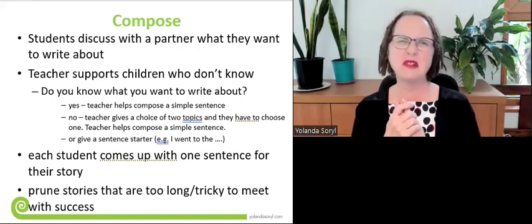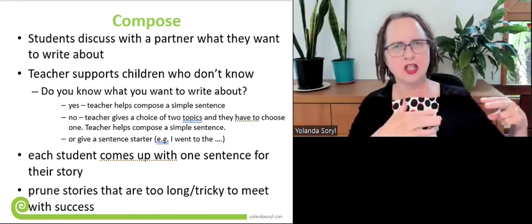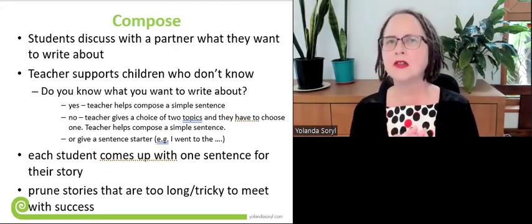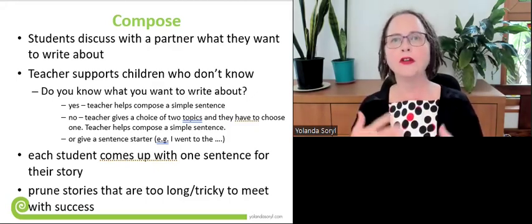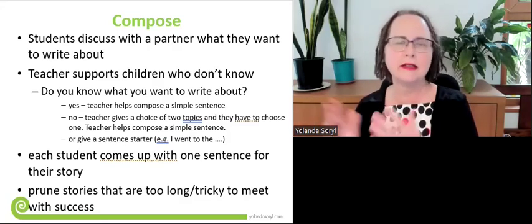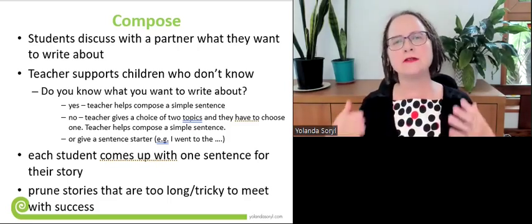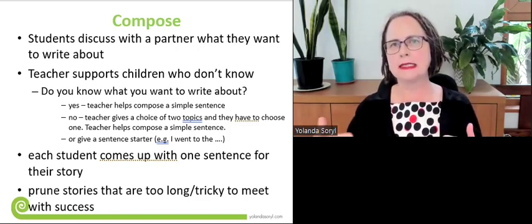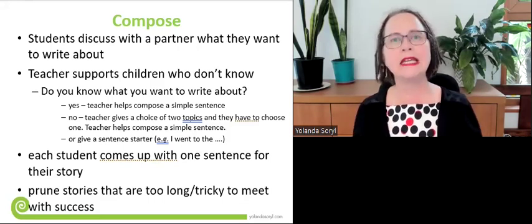Because if they say, oh, I don't want to do either of those, you could be there for a long time. So I set that expectation up before they go to writing, that if you don't know what to write about, I'll give you 2 ideas and you have to choose one. So I might say, you can write about your dog, or you can write about your cat, let's say, and they have to choose one. But if they can't even do that, and it's a very low group or very low student, I'll give them a sentence starter. This is particularly useful for students who aren't even speaking in sentences yet.